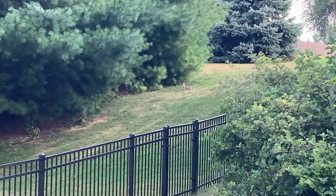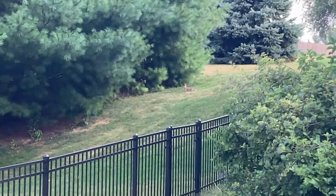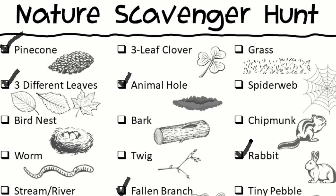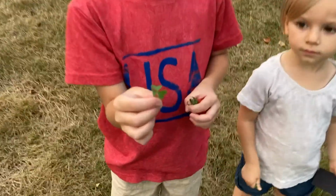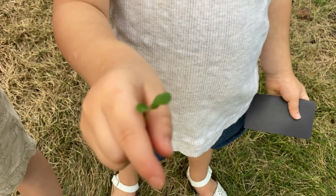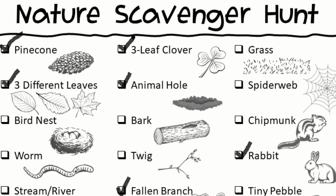Okay, we found a bunny. I think it saw us now, so probably is gonna try to run away pretty soon. Oh, there it goes! Wow! My helpers found 3-leaf clovers. Very nice. The spider floating in its spider web. I think it's getting ready to catch some dinner.